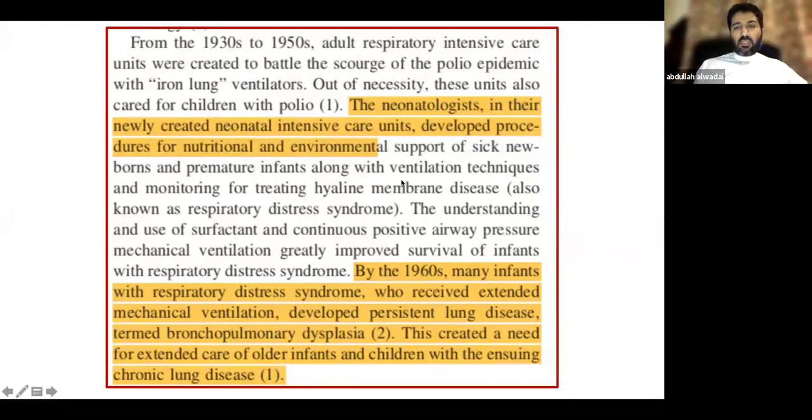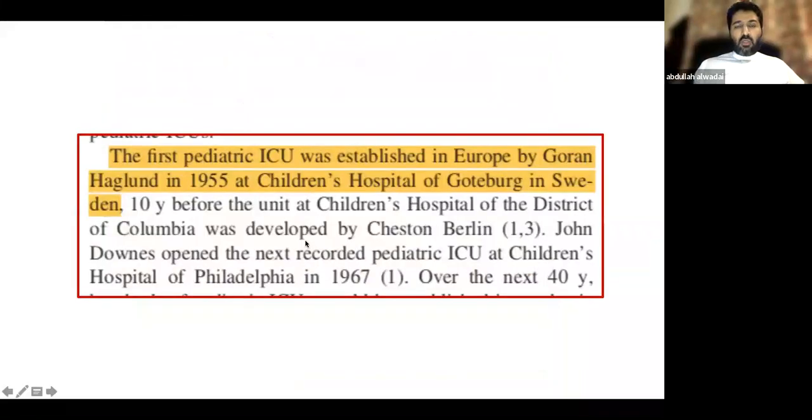And that was in the 1950s. In 1960, we as pediatric doctors inherited those neonates, and we had to continue taking care of them when they survived the neonatal period. The first pediatric ICU was actually established in Sweden in 1955. Ten years after that, the first one in North America was in Colombia, then in 1967 in Philadelphia. So these are the first three pediatric ICUs established as distinct units.